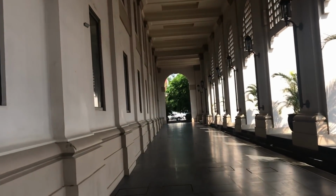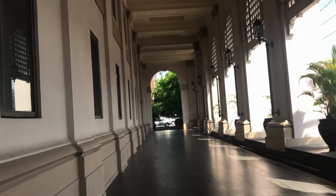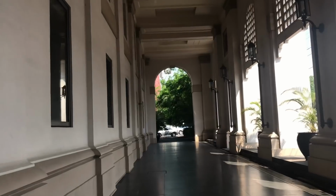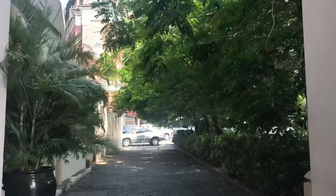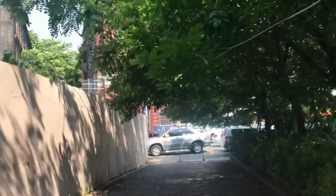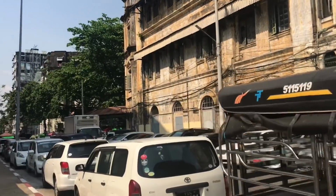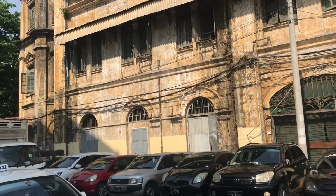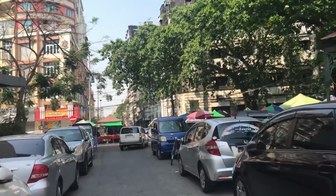During British colonial time, lots of merchants and businessmen came to Rangoon for business and trading, and during their travel and trip they stayed here. There are lots of green trees in front of the hotel premises, as you can see. Nice gentle breeze blowing around. It's a lovely weather condition now. On the right side, this is the former Accountant General building, as you can see. Vehicles are parked on both sides of the road in a row.